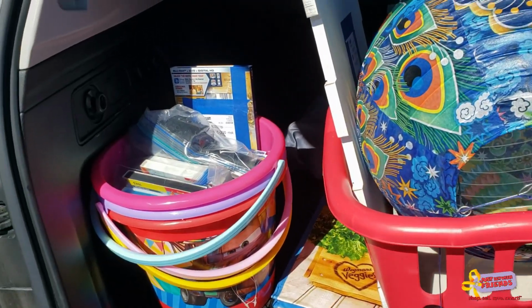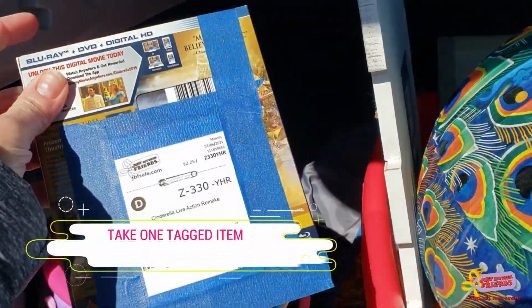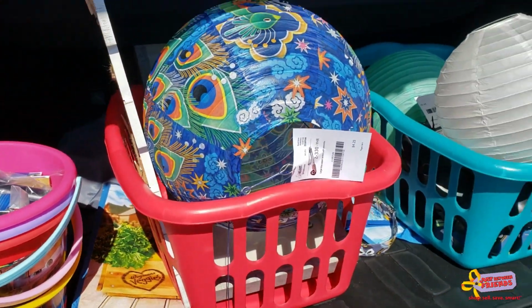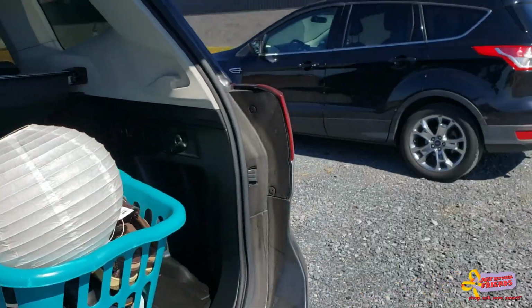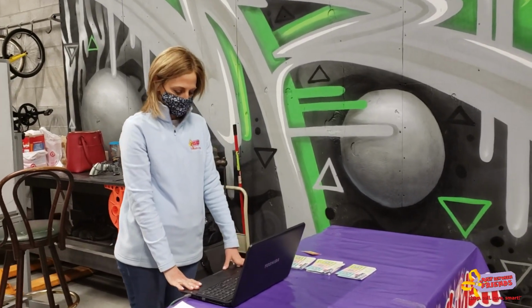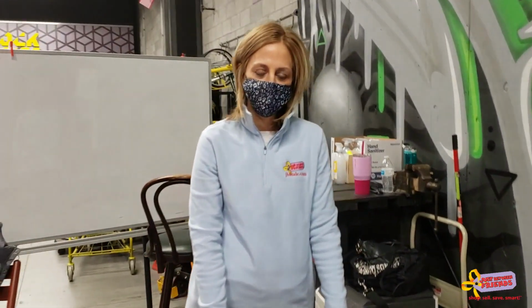So the first thing I'm going to do is grab one item that's tagged out of my trunk, and I'm going to take it inside to check in. When you check in, just take one item with you that has a tag on it with a barcode so that they can scan it and check you in. It can be something small. All right, let's go inside. Okay, so I am inside, ready to check in. So I'm going to walk up to the desk and hand them my one item.